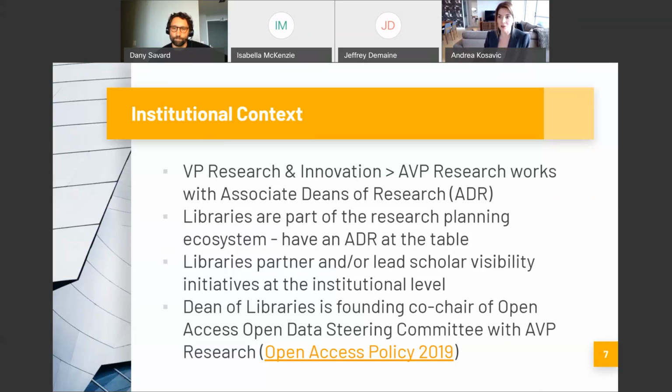The libraries have a long-standing partnership and visibility track record for scholar visibility initiatives at the institutional level. An example of that is the Dean of Libraries being a founding co-chair of our Open Access Open Data Steering Committee with the Associate Vice President of Research. And we recently ratified an open access policy in 2019.